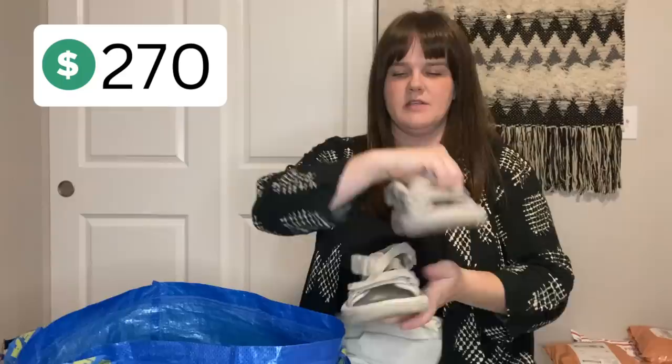Next up are these Tevas. Super cute, kind of like a gray stone color. Love these. These are a size 7, and I haven't looked up comps or anything for these, but I would say 30, maybe 40, I don't know.